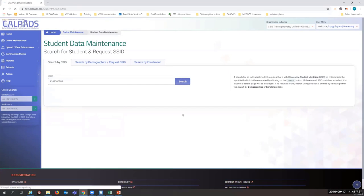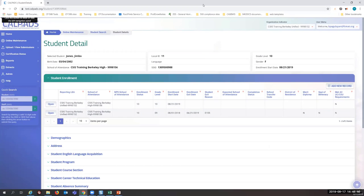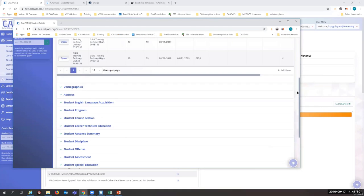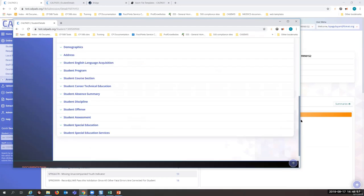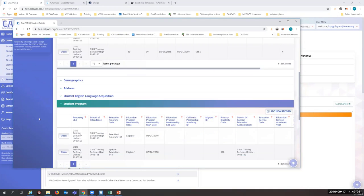So SPRIG 254 and SPRIG 70 have the same rules. However, it only impacts specific program types. So for SPRIG 254, this impacts program 181 and 182, while SPRIG 70 impacts all other program types.